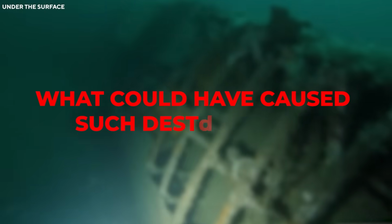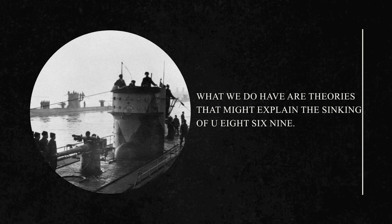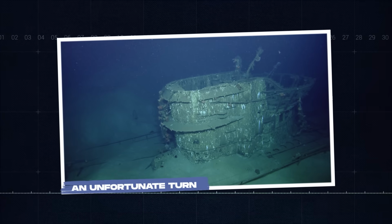They had died where they stood, with barely any time to react. What could have caused such destruction? There is no solid explanation, no concrete proof. What we do have are theories that might explain the sinking of U-869. The first theory relates to a common problem with the World War II submarine torpedoes.